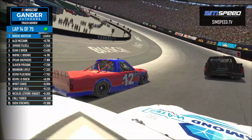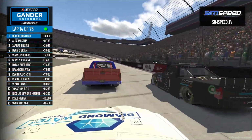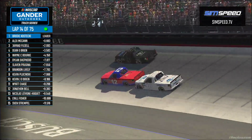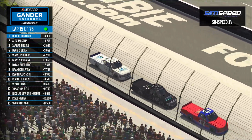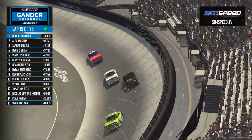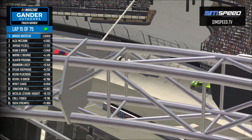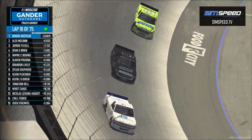Can't slide up the racetrack. Can't go for a big send into the corner either because of Shepherd, but that's going to help him. Shepherd runs wide, checks up Lively, and allows Priscina a whole lot of extra speed over those drivers. Very conservative on the entry down low is Priscina, but he does enough to get the job done. And Shepherd, again, very wide, and will lose out to Lively as a result. Tell you what, Slaven gets a medal for that. He's carved his way through that field incredibly quick.